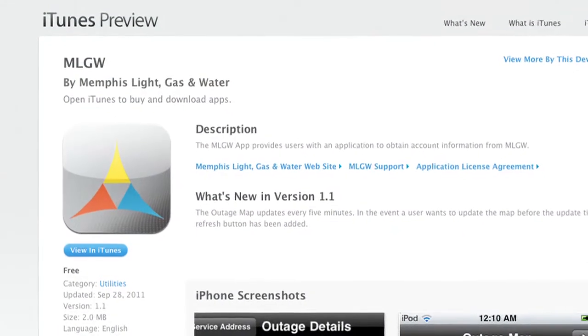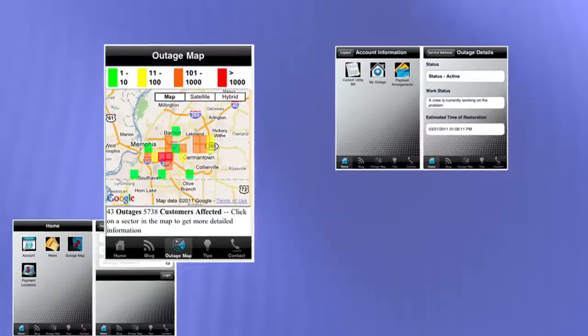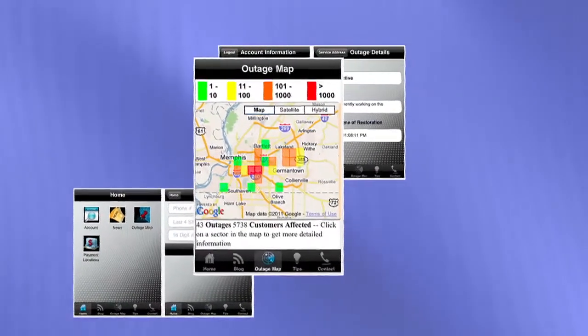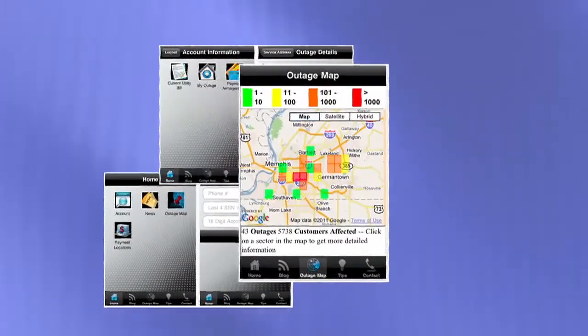Also, if you have an iPhone, iPad, or iPod, make sure to download our app. The MLGW app is available for free download in the Apple iTunes Store and provides individual outage and account information as well as other utility-related information.